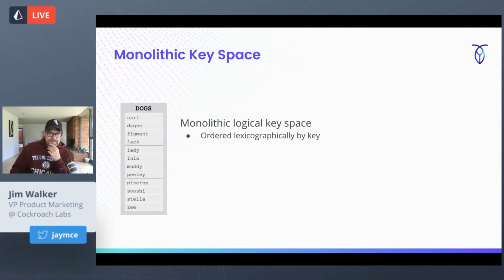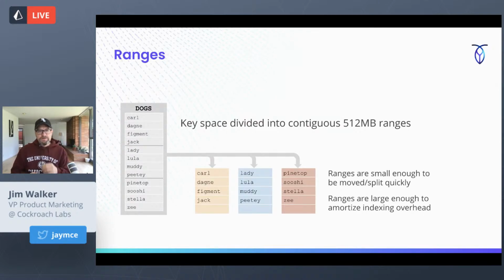So everything is this monolithic key space. What we do is we take each table and break it down into ranges. You could think of a range as a shard or a tablet. We call them ranges. It's a 512 megabyte range, and so it contains X amount of records depending on the table itself. But these things are small enough that we can move them around pretty easily, and we can do things like splitting them. This is how we get away with scaling the database without ever having to worry about sharding. We could actually collapse ranges together, and we could expand them.